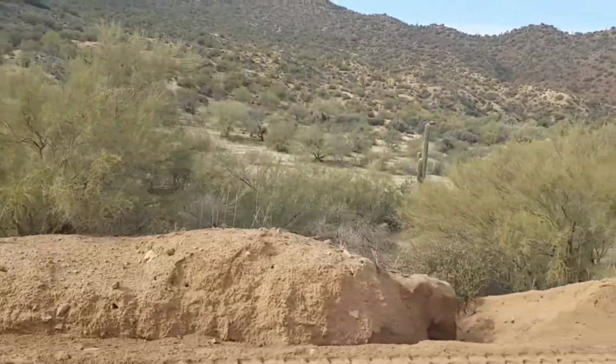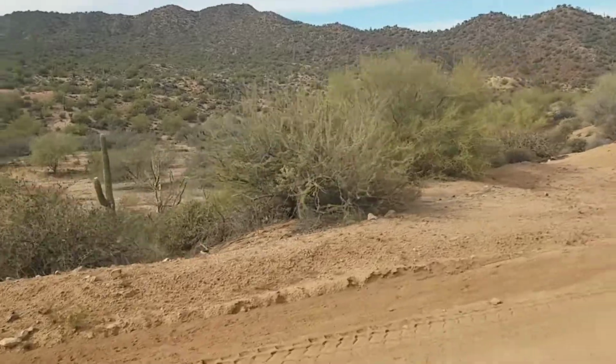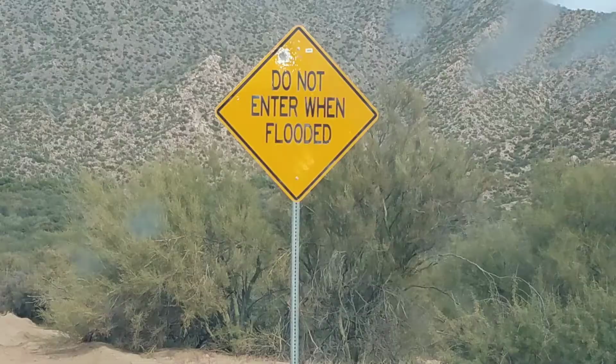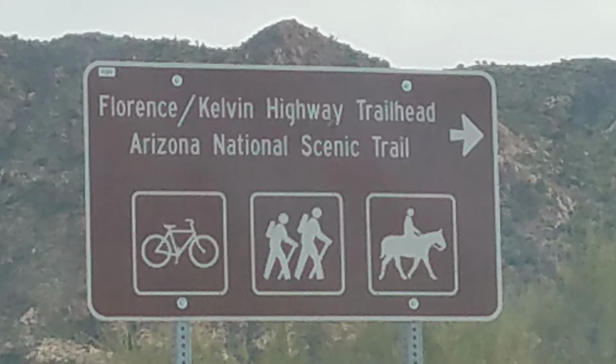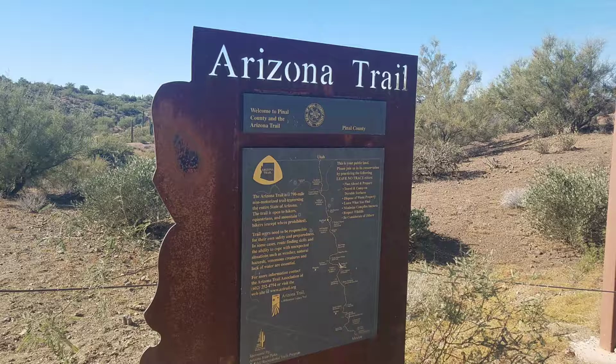Do not go into any of the washes because there's a lot of deep sand, and if you don't have another vehicle with you or a recovery vehicle, it could be a real problem. There are several interesting locations along this highway. One is the trailhead that leads into the Arizona Trail. I believe this is section 16 of the trail. We did meet some hikers, but they had already resupplied in town.